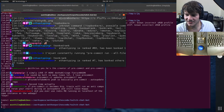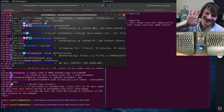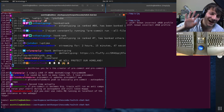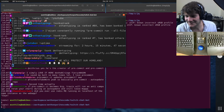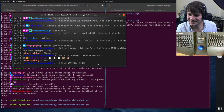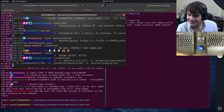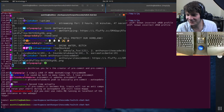JSY says, wait a minute, you're building something that renders my no verify meaningless? We must stage an intervention. No, it doesn't render it meaningless. It means that you can no verify and it will just auto fix it for you. But anyway, this works. Luther says, I'm just constantly running pre-commit run -install files. Well, you don't need to. You can just let pre-commit.ci do it for you, which is awesome.